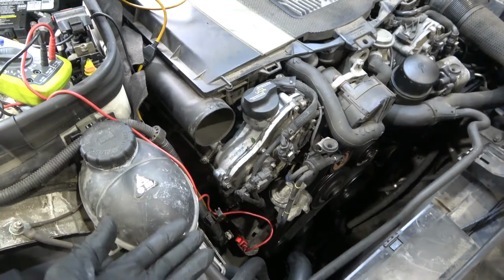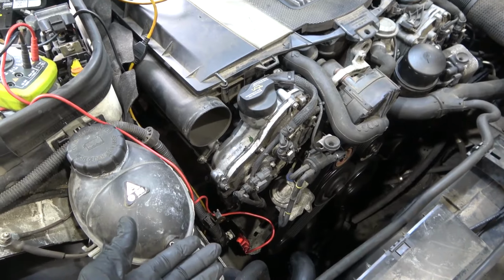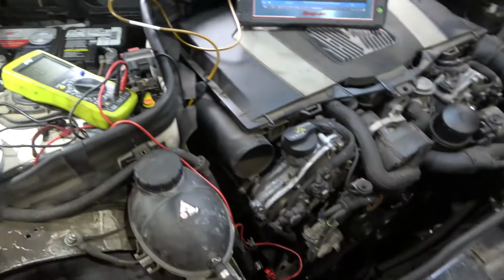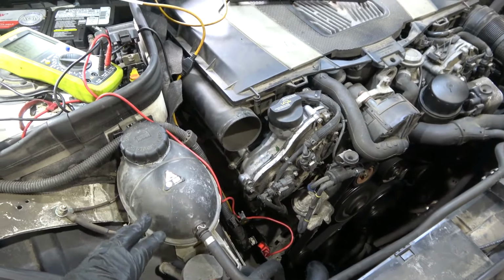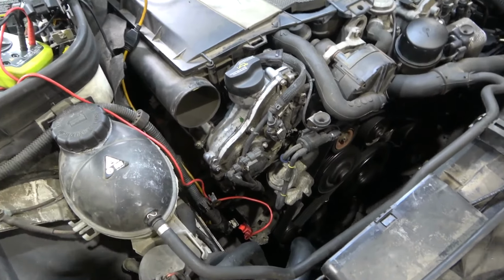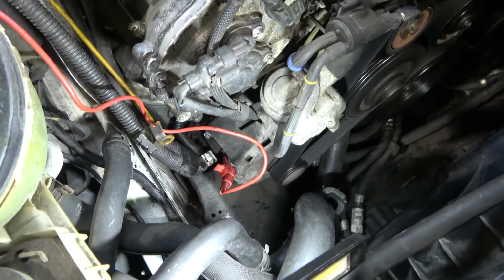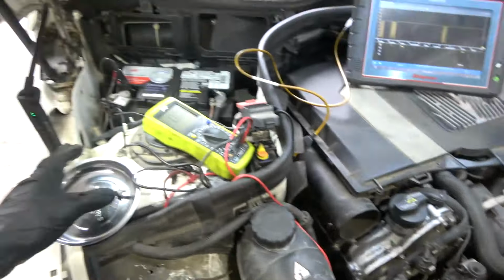So that's it, guys. We don't have excessive voltage drop on the negative side of the alternator. So this is good. This alternator is bad. The issue on this vehicle is a defective alternator. There is no high resistance on the positive side of the alternator, and there is no high resistance on the negative side of the alternator. So this is good. We're done with our testing.